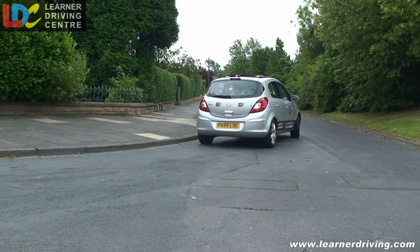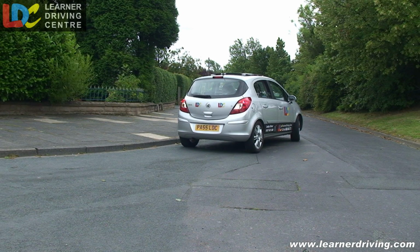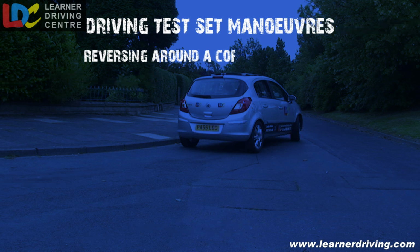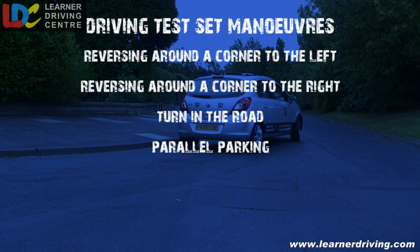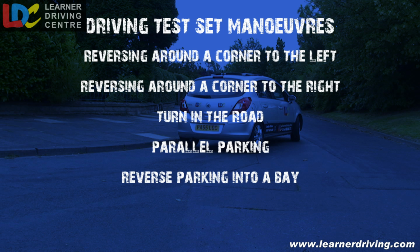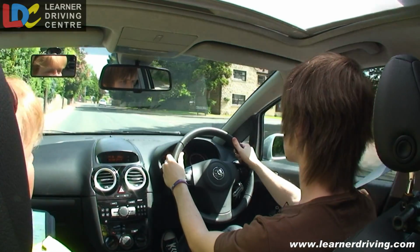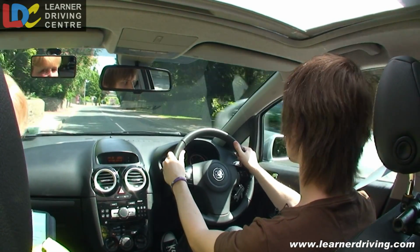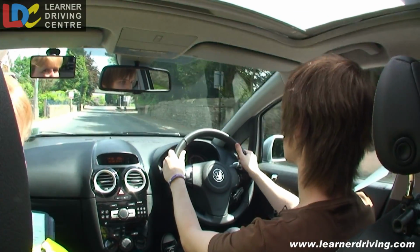During the test, you will be asked to complete one of the set manoeuvres you've been taught by your instructor. These set manoeuvres are reversing around a corner to the left, reversing around a corner to the right, turn in the road, parallel parking, that's reversing into a space behind a car, reverse parking into a bay. 1 in 3 tests will include the emergency stop. You will also be asked to drive independently for a period of 10 minutes, following a series of verbal route directions, direction signs, or a combination of both.